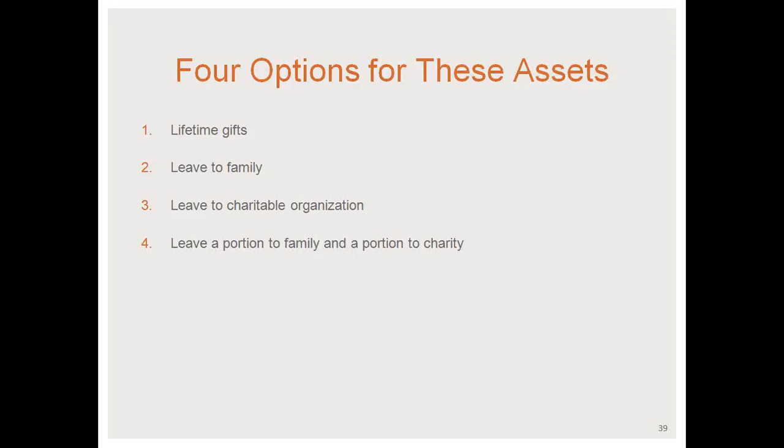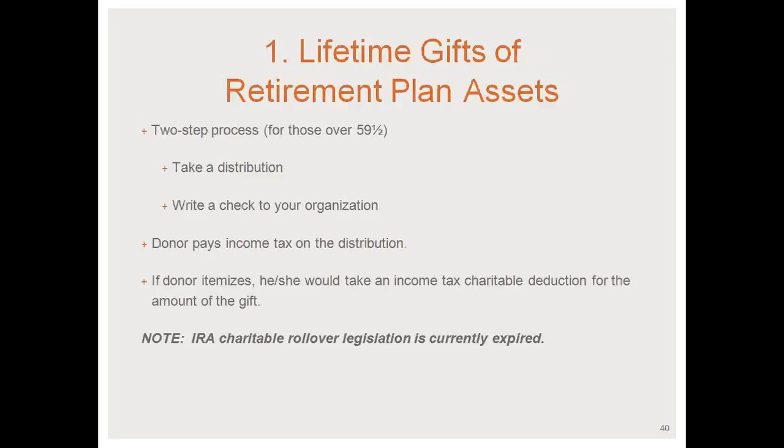You can leave it to family, leave it to a charitable organization, or leave a portion to family and a portion to charity. So let's first talk about lifetime gifts of retirement plan assets. You can't just simply sign over your IRA or your 401k to a charitable organization. But what your donor can do is, if they're over 59 and a half, they can take a distribution from the account. They will have to recognize that as income. And if your donor itemizes, they can certainly take an income tax charitable deduction for the amount of the gift.